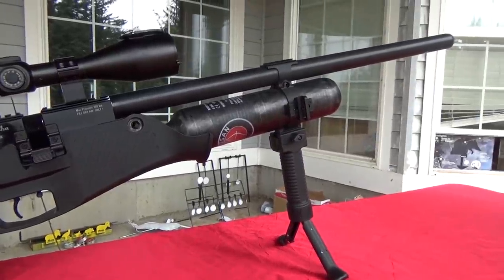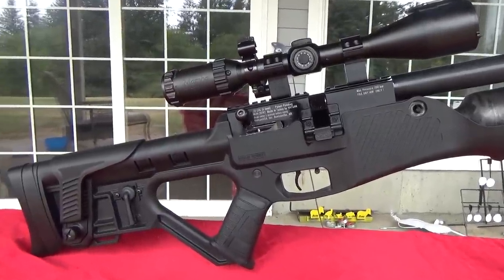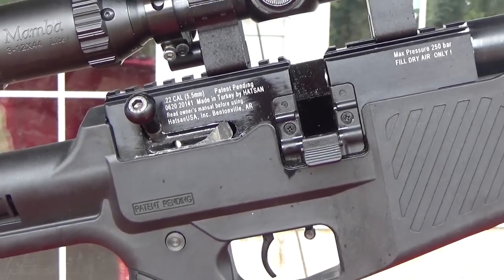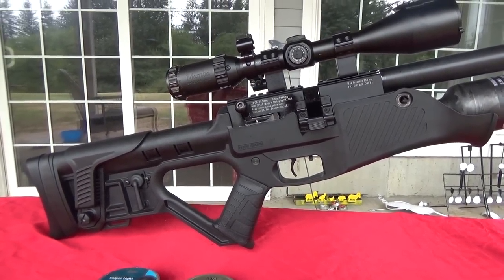Okay, now I put probably a couple thousand rounds through this. I shot this a lot more than I shoot most guns that I review on the Airgun channel. And I can tell you guys confidently, this gun operates, okay? It works. It's not just going to stop working on you. But as I said, you got to clean it.